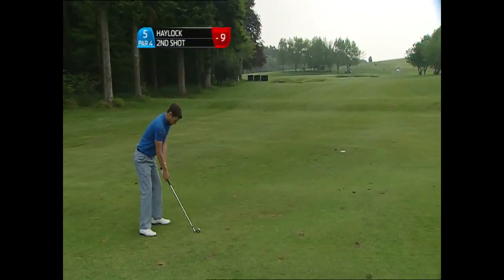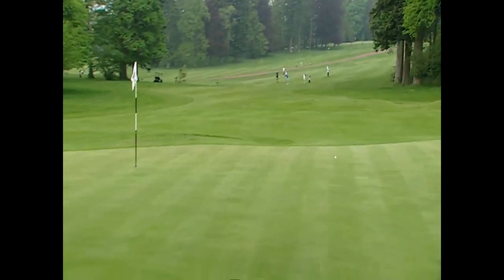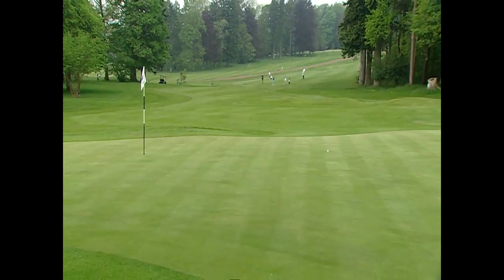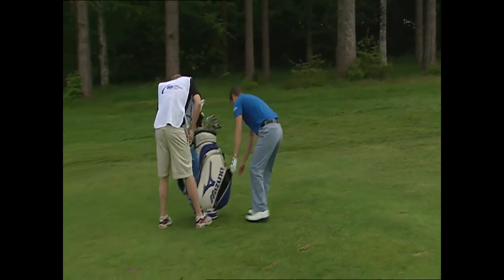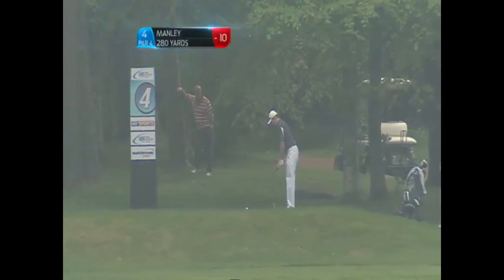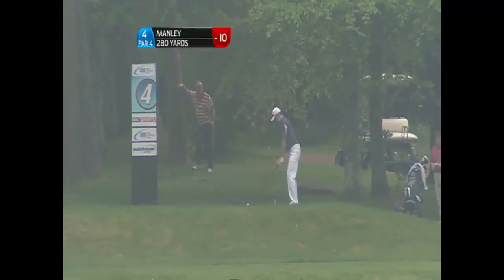Haylock trying to draw this one in. Round the trees. Got that shape, you could see it. That's why when the ball landed, it just released to the left. That's a good shot. Well, he's certainly got the talent to shoot low. I remember when he won at Stoke by Nayland, he won by 8 shots a few years back.